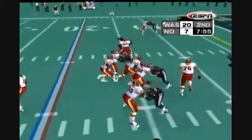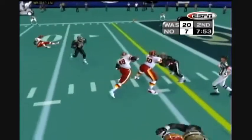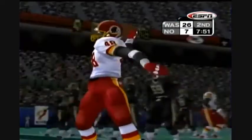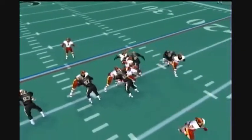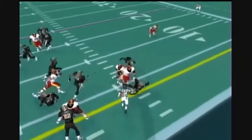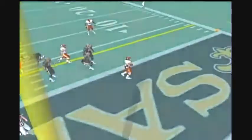Cut. Running play. Powers up the middle. He gets the first down. A 15-yard run for the touchdown. They did an excellent job with their assignments. They always get a hat on a hat. They don't necessarily get a big push all the time, but that's where the running back has to make the play.